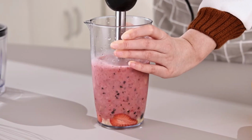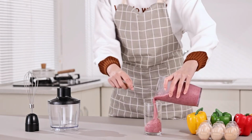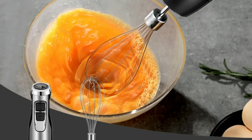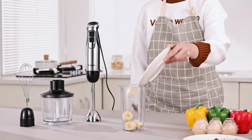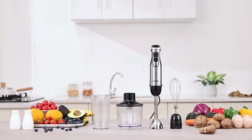With 6 speed settings and one-hand operation, it delivers precise results for various tasks. Its detachable shaft ensures easy cleaning under warm water or in the dishwasher. This compact yet efficient blender saves time and space, making it an ideal companion for everyday cooking in modern kitchens.